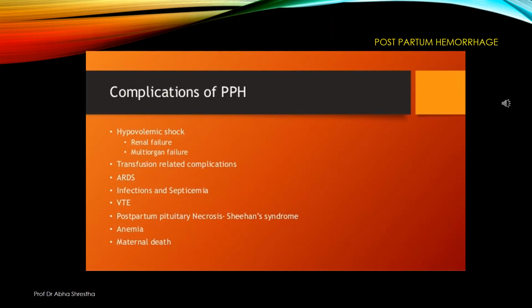Complications of PPH. First thing is hypovolemic shock, which can even lead to renal failure and, if unrecognized, can lead to multi-organ failure. There can be transfusion-related complications. There can be ARDS, acute respiratory distress syndrome. There can be infections and septicemia and venous thromboembolism. If the bleeding is very severe, there can be postpartum pituitary necrosis leading to Sheehan syndrome and anemia. And if this cannot be controlled, then there can even be a very grave situation like maternal death.